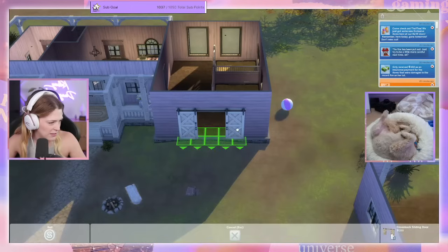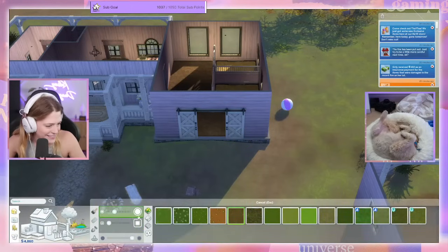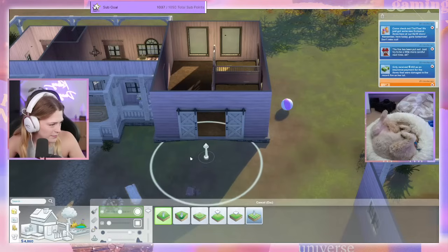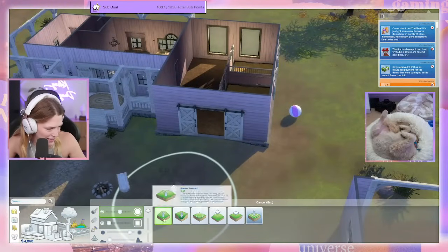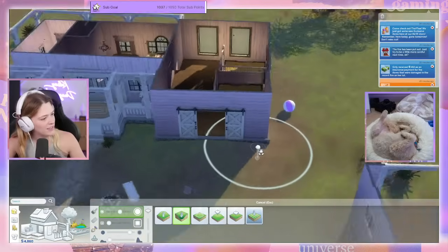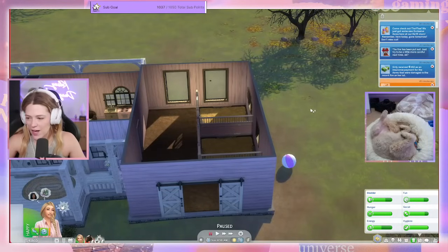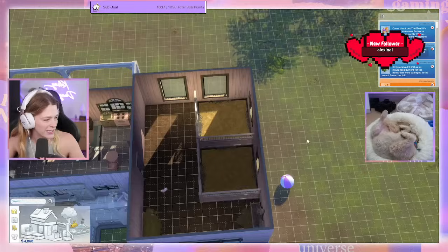Gotta make this a little centered and then I feel like the terrain is okay. I just don't want to mess with the terrain. How do I make it lower? Perfect. I think that looks okay. I think the horse will be able to get in just fine like that, but I don't know. So we'll find out. I can't believe we made 5,000 simoleons over that. That was so good.